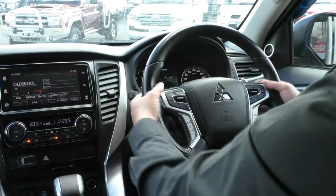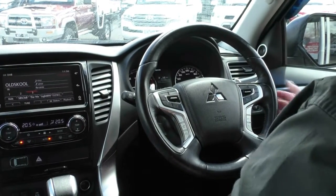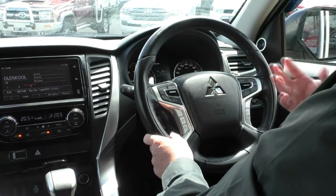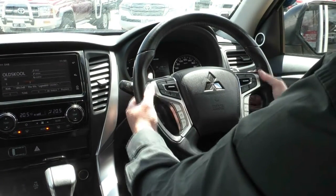And we've got our paddle shifters behind the steering wheel, so it allows me to change gears if I'm towing, really handy there, or if I'm off four-wheel driving and that sort of thing. It's really handy that you don't have to take your hands off the wheel.